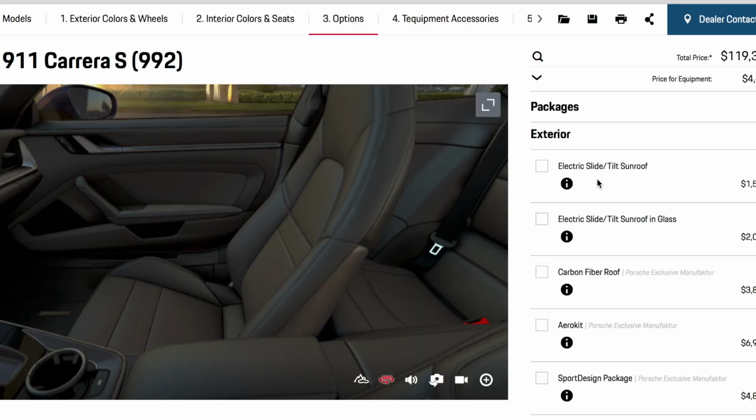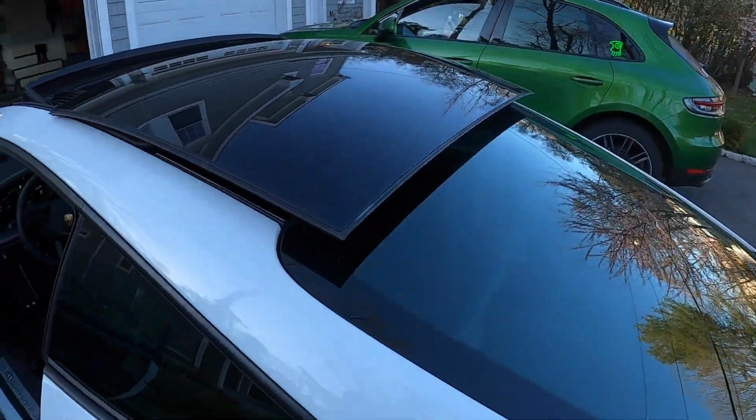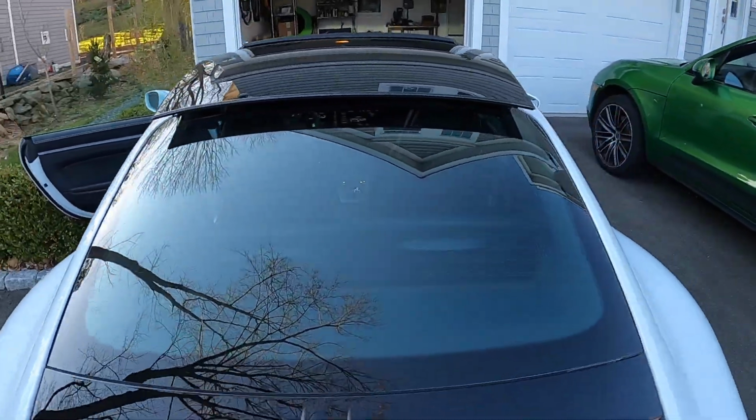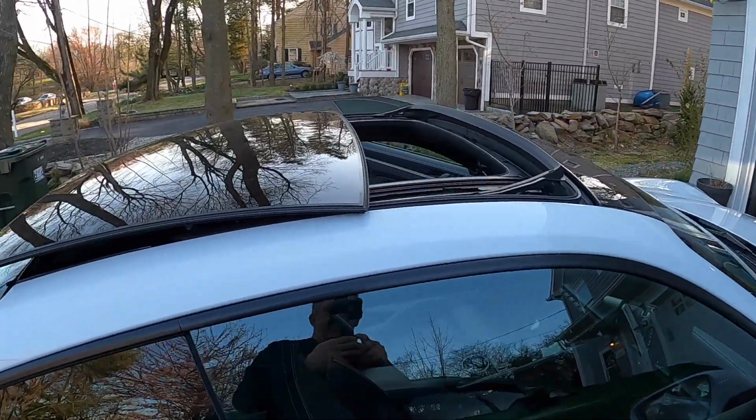Such torture. Electric slide tilt sunroof. This is the metal sunroof. Very uncommon to see the sunroof because generally people buy the sunroof more to keep it closed and let the light in than to actually use the sunroof, because the sunroof does look a little odd when opened on this car. But occasionally you do see this option. It's the cheapest sunroof option at $1,500. Yeah, I maybe have seen this option once before. Yeah, most people go for one of the next two options.